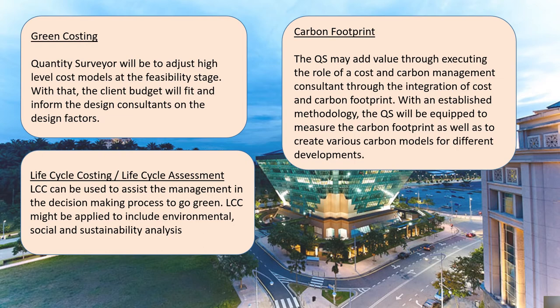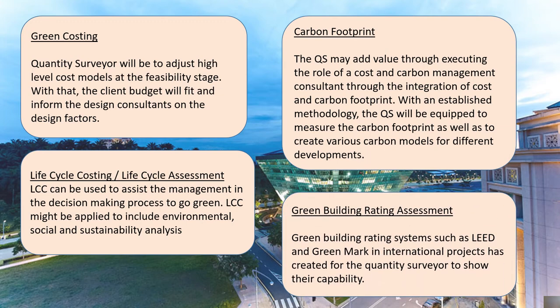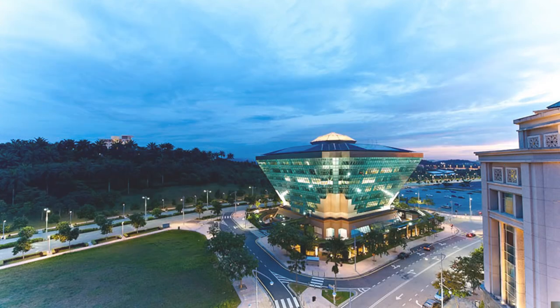Carbon footprint. The QS may act mainly through executing the role of a cost and carbon management consultant through the integration of cost and carbon footprint. With an established methodology, the QS will be equipped to measure the carbon footprint, as one has put through various carbon models for different developments. Green building rating assessment. Green building rating systems such as LEED and GBI in international projects have been selected for the quantity surveyor to show their capabilities.